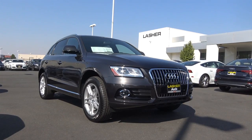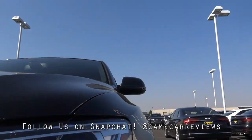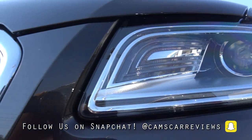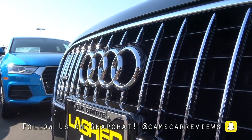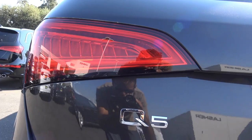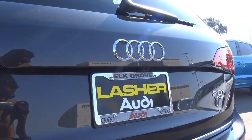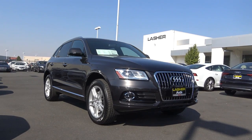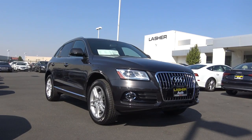Now the Q5 slots in between the smaller Q3 and the larger Q7 when it comes to its luxury, features, and its price. But the Q5 is also one of Audi's oldest vehicles in their model lineup, but it's also one of their most successful vehicles. I still love the styling of the Q5 after being 8 years on the market. It's still pretty stylish with the LED signature daytime running lights, and then you also do get LED tail lights in the rear, and then ours also comes with a beautiful looking chestnut brown leather interior.